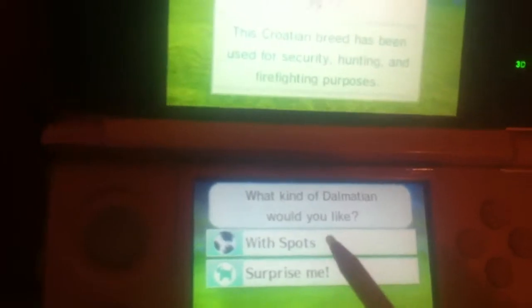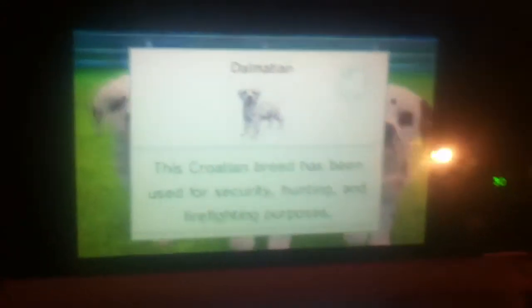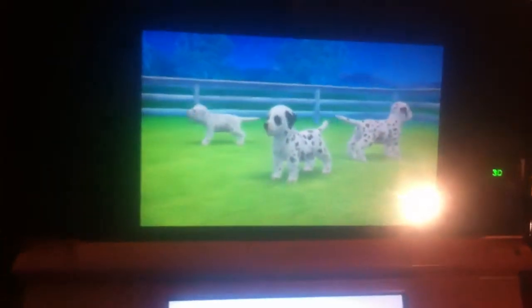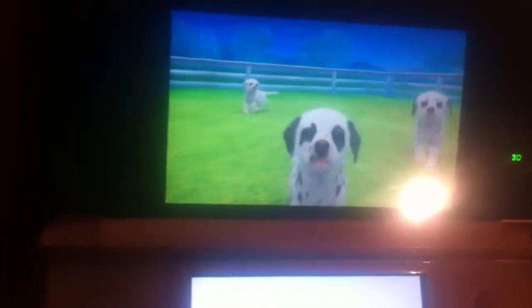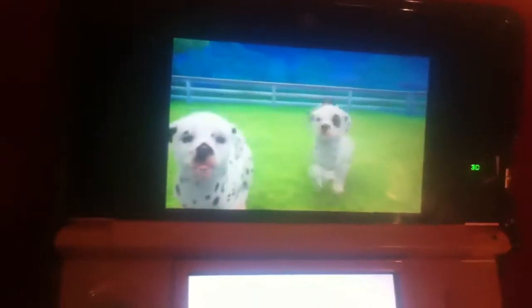Then we have the Dalmatian. It comes with spots and surprise. Wait, darn it. Here's what it says. This Croatian breed has been used for security, hunting, and firefighting purposes. They actually look like the Dalmatians from 101 Dalmatians. I think there was one named Pongo, if I'm not mistaken. I don't know, it's been a while since I've seen the film.